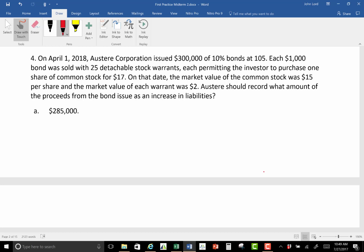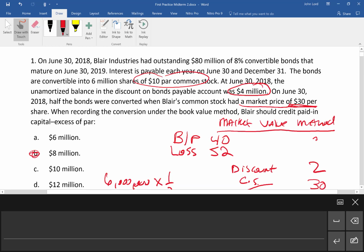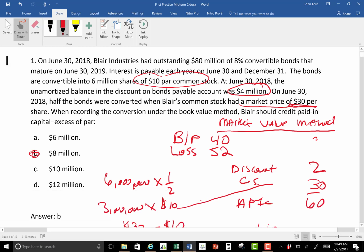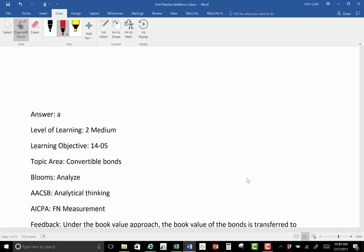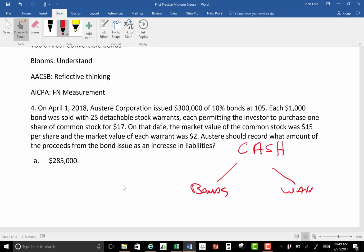Now remember, when you have these questions, bonds with detachable stock purchase warrants, we talked about what? Your job as the accountant is to figure out, of course, the amount of cash that's coming in, and we have to figure out how much should go to the bonds, how much should go to the warrants, right? So how much do we want to go to the bonds? How much do we want to go to the warrants?